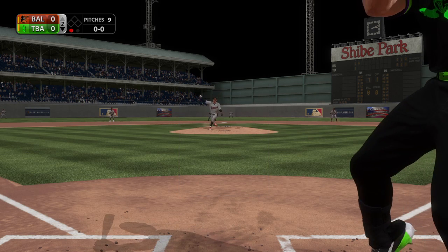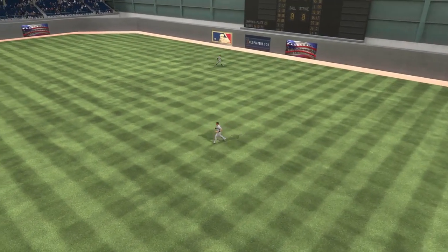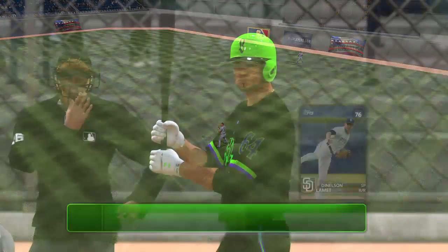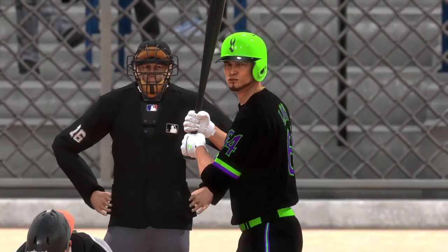Here it comes. Lofted in the air out toward right center. Waiting on it, the right fielder. He's got it, and there are two down now. Now batting, Dinelson Lamet.